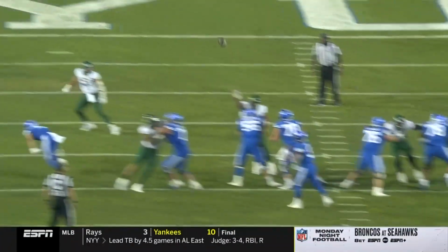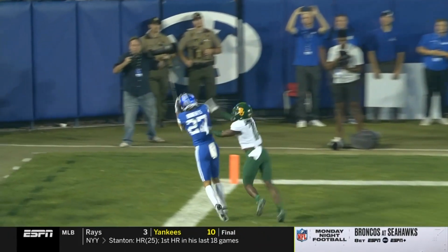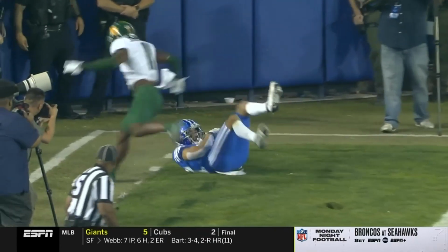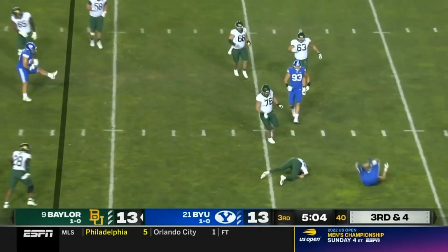He drops back. They like to take shots after first downs in this area. And guess who's there? Chase is on the case with the tiptoe. Oh, my Lord. That would have been a touchdown in the end. That's a lot of sugar. Third and four. And Chapin sacked.